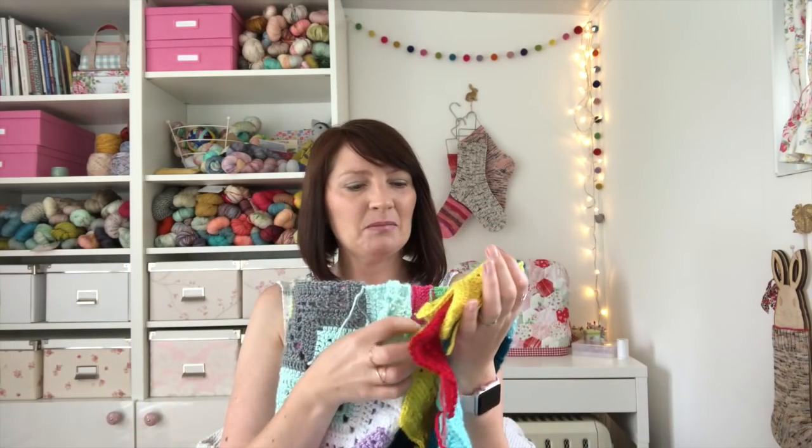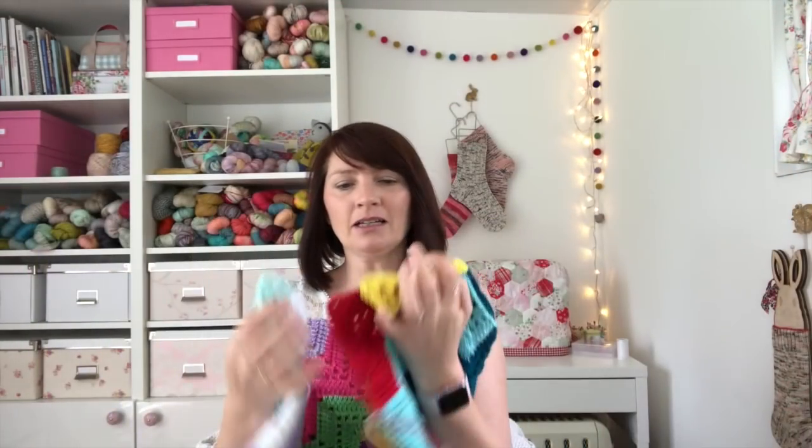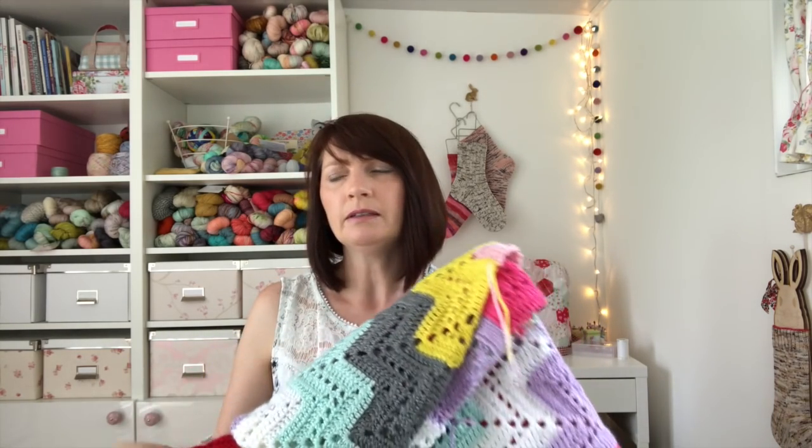But yeah, this is, as I say, because it's worsted weight, it's getting big really quickly, so I haven't spent a massive amount of time on this, and it feels like it's almost done, really. I've only got the last corner to do, and then obviously I've got to come up with some kind of border, which I'm not sure what on earth that will be. That'll probably be the toughest bit, actually, because I don't know what I'll do for it.